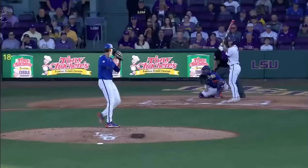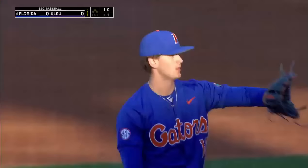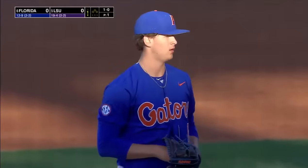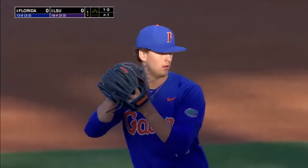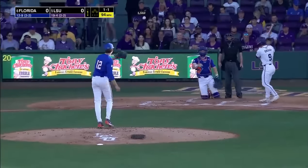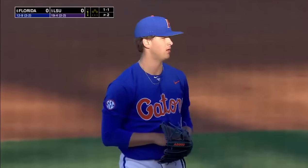So Gage, they say he'll touch 97 miles an hour. It is a big arm. He's had a bit of trouble with control as well, having walked nine in those 18 innings. He was rated the number eight right-handed pitcher coming out of high school last year in the entire country, and turned down, from what they told me, big-time seven figures to attend the University of Florida.